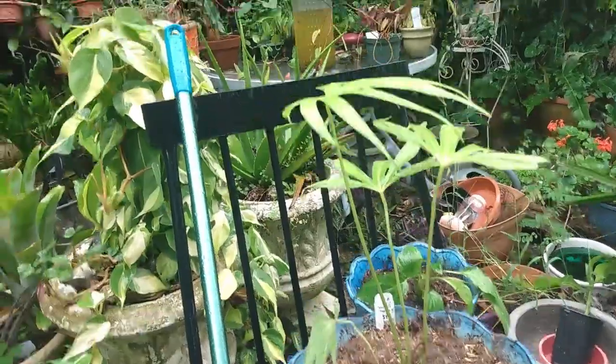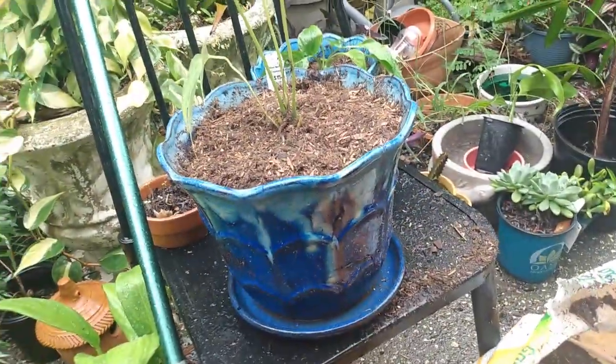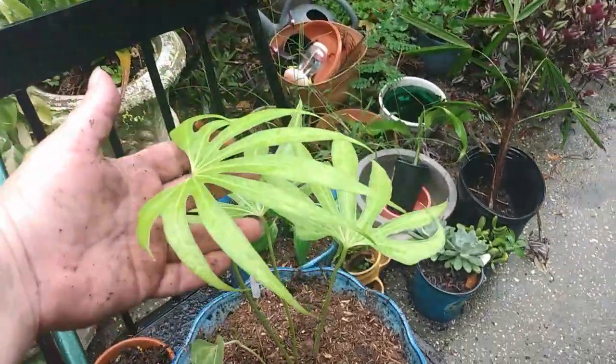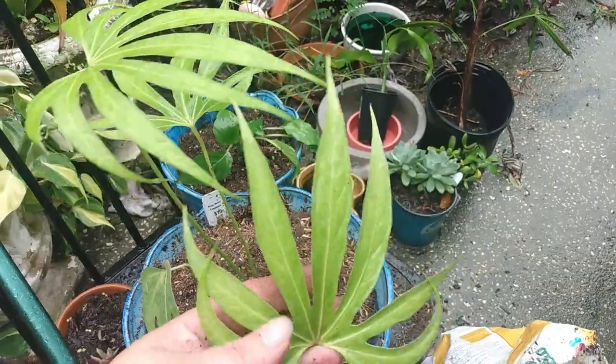So here is the anthurium fingers planted up in this nice big blue pot. I loosened up the root system a little bit, so I think it will be quite happy in there. Look at those leaves. I just love it.